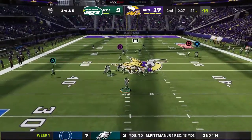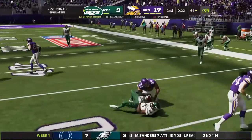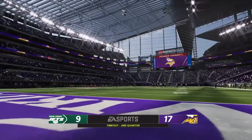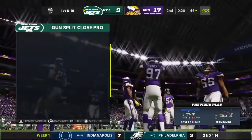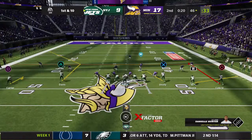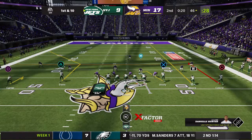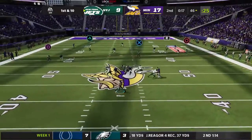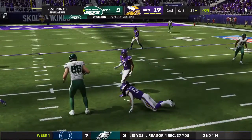Here's Wilson. It's caught by Davis. And he gets this one across midfield for the first down to the 46. The Jets going to go ahead and use their final timeout, as the clock will stop with 20 seconds to go in the first half. On first down, Wilson. And he's going to hook up with his big tight end, complete.